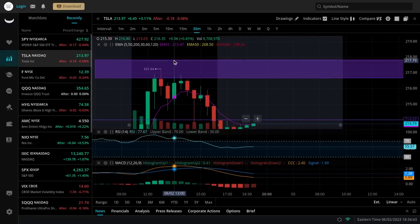216.7 to about 217.83 was major resistance. Tesla has been rejected or chopped around this zone many times in the past, and this is where Tesla got the rejection. I told you if Tesla broke 217.83, we would likely see it get to 220, but it ended up failing to break that. So that was just a hypothetical situation.